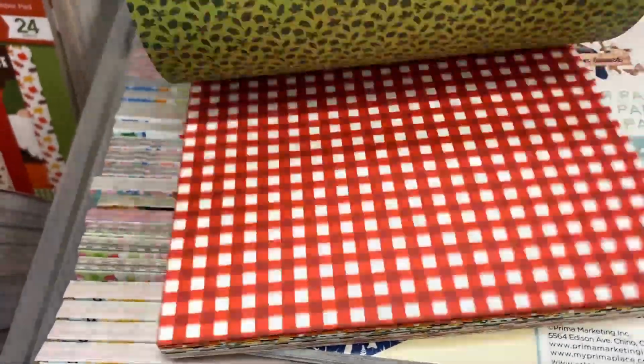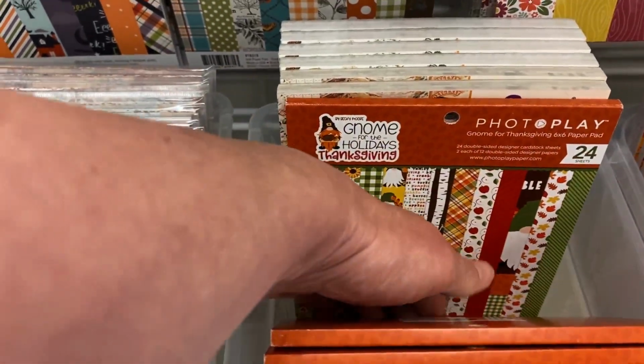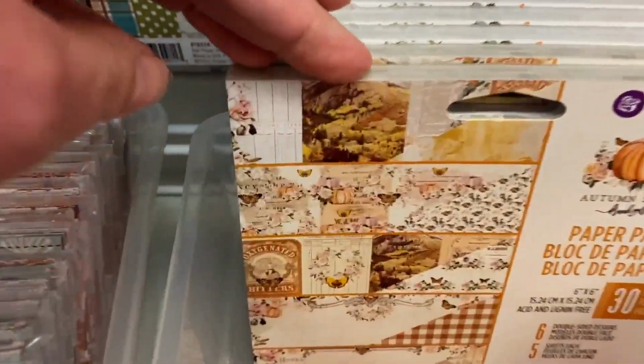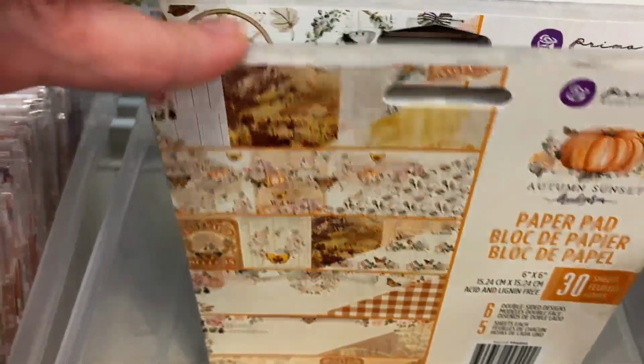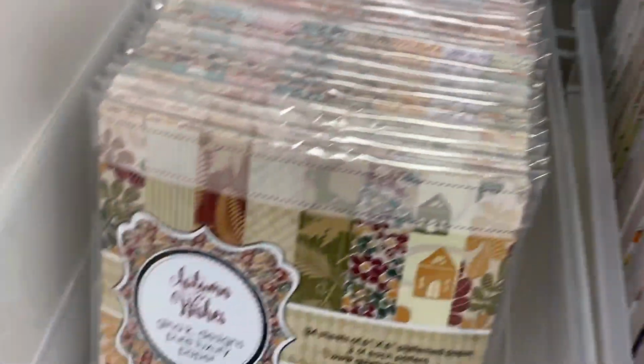It's kind of cutesy for me. I never really got into the gnomes, I don't think. I like them when they're all colored up, but I don't want to do it. That one was from last year. I don't know about the other one, but I remember it.